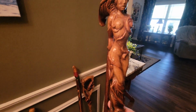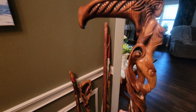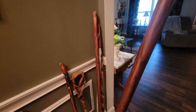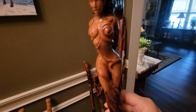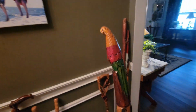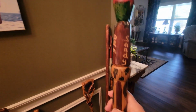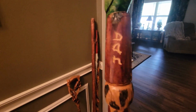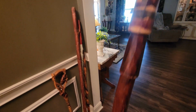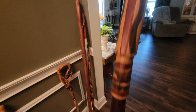It's a little lady that you see in a lot of the Viking ships. So very cool cane. Love this one. The next one is from my daughter when they took a cruise to the Bahamas. She brought me back this. It's got my name on it, Sandy, and my husband's name, Dan, with a little parakeet. Beautiful.